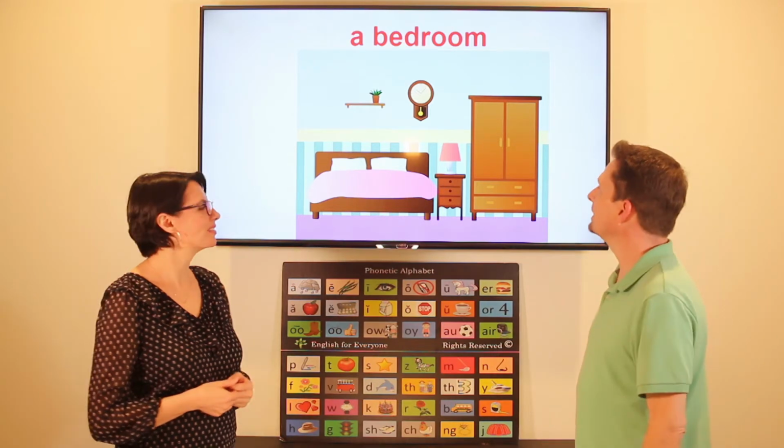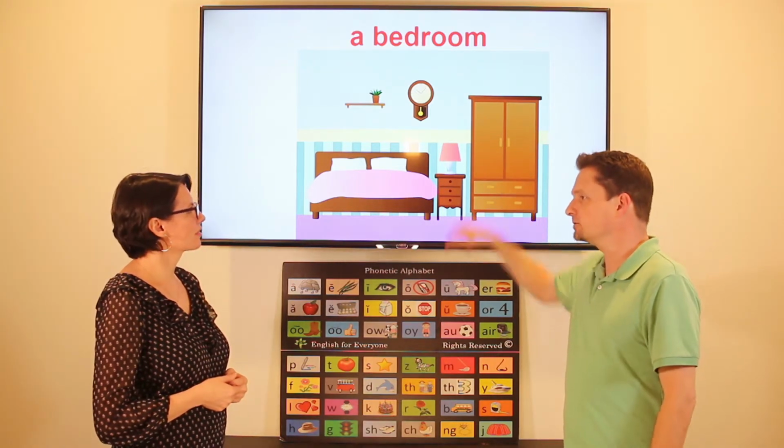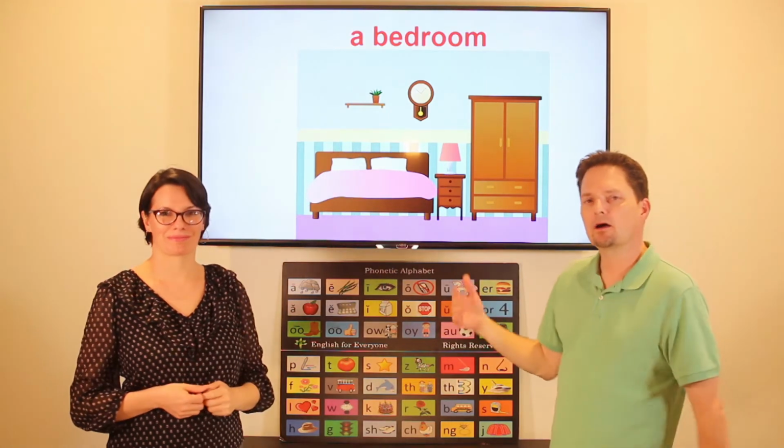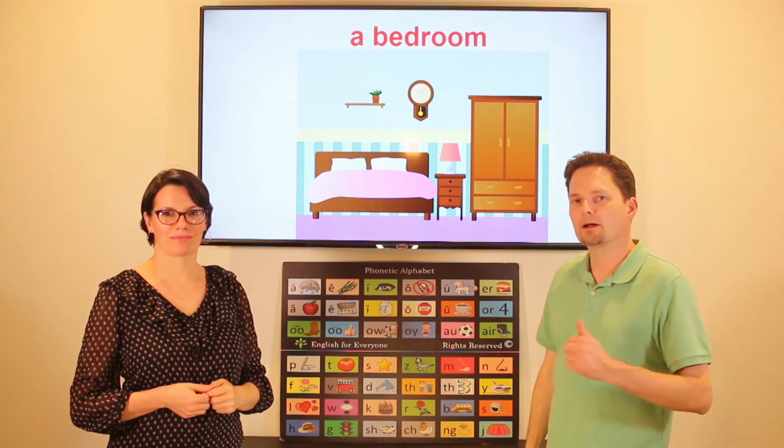Very good. Is there a clock in the bedroom? Yes, there is a clock in the bedroom. Is there a clock in the bedroom? Respond.